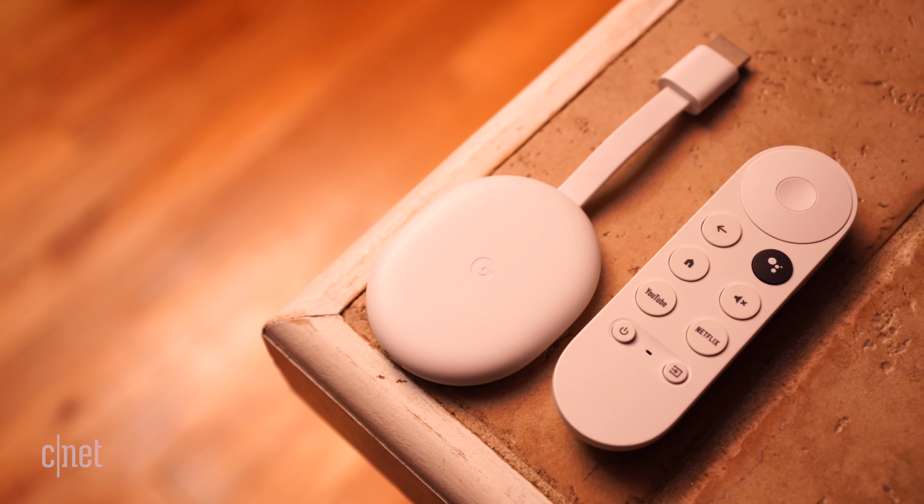The Chromecast with Google TV is available right now if you're in the US, and I've gotten to spend roughly a night testing it out and trying out the new Google TV interface. And so far, I like it.